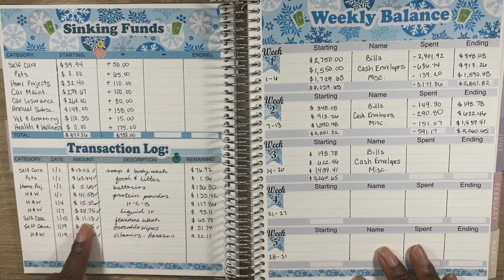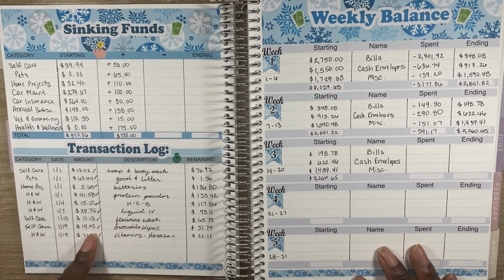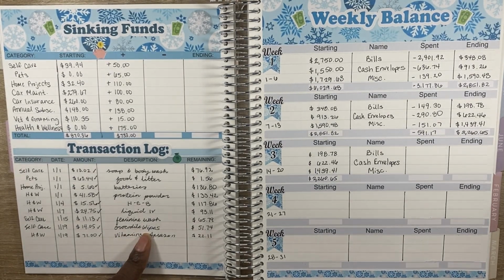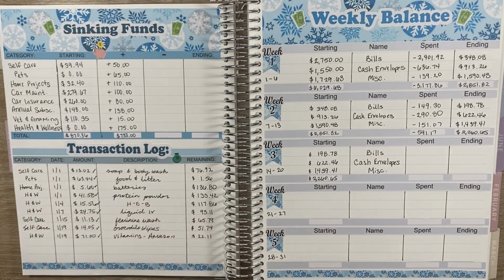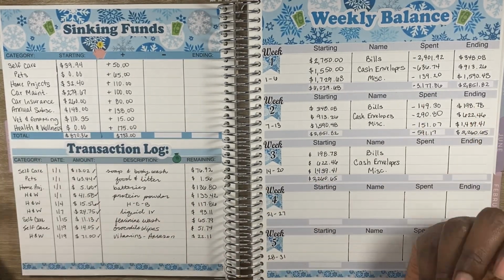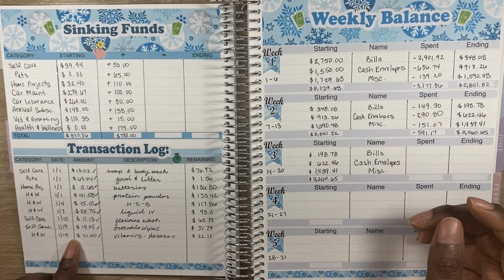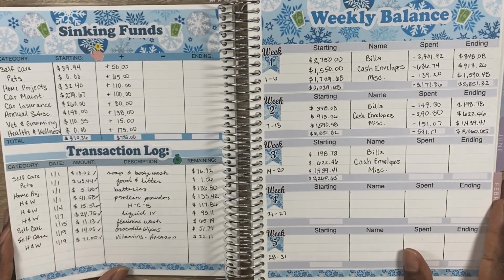So self-care on the 15th, I spent $11.13 and purchased some feminine wash. Self-care on the 19th for $14.05, we bought some crocodile wipes from the Home Depot. They're just longer and thicker, with a rougher texture, really good to clean your hands if your hands get really dirty. Because of my boyfriend's job, he gets pretty filthy, so he has those wipes so that he can clean himself off while he's out at work. And then for health and wellness on the 19th, we spent $71 on Amazon to buy more vitamins.